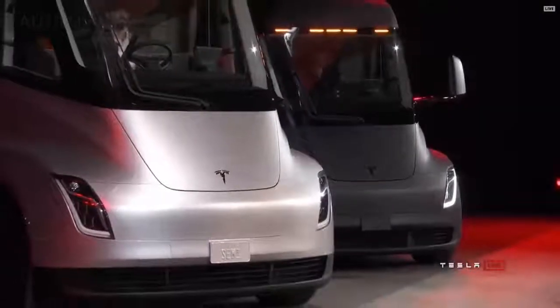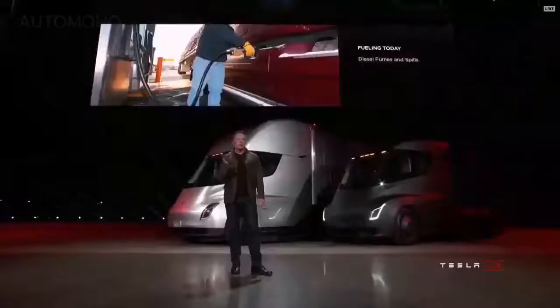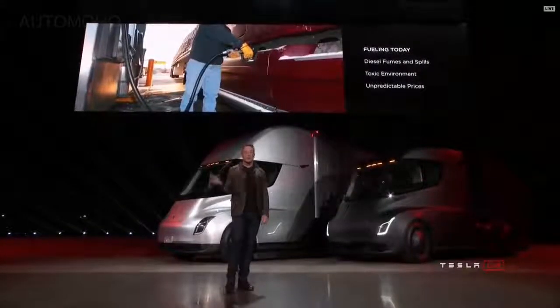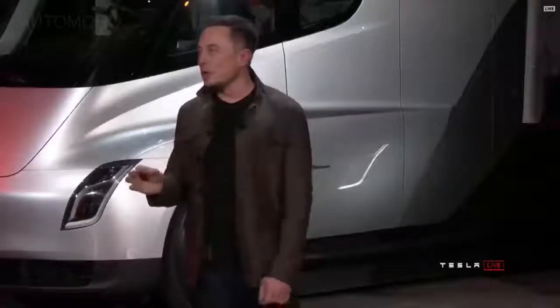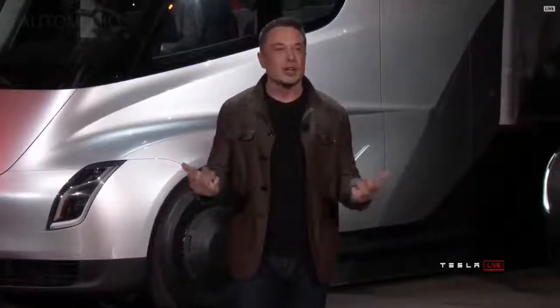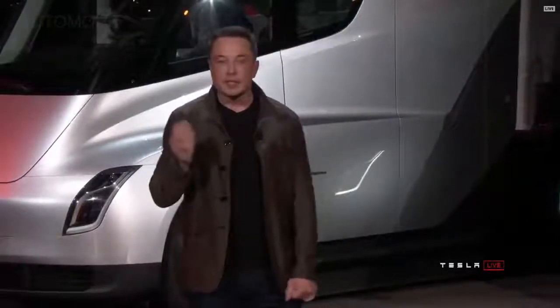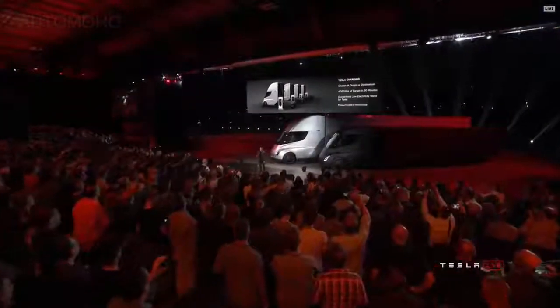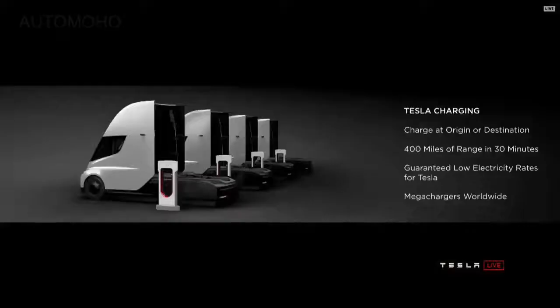So, what about fueling today? Well, if you're fueling a diesel truck, you've got fumes, spills, toxic environment, prices change all the time. And what a lot of people don't realize is it takes up to 15 minutes or more to actually fill a truck. You have to sit there for 15 minutes while the tank gets filled. As compared to charging a Tesla truck, you can charge at your origin or destination. So while you're unloading your cargo, you can charge.